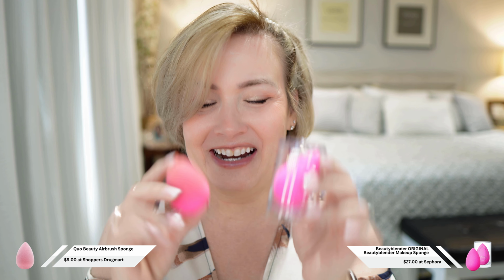So my absolute get rid of is the drugstore sponges. I will never ever buy a different sponge other than the Beauty Blender. It is my absolute favorite sponge for makeup application.